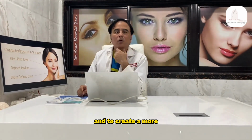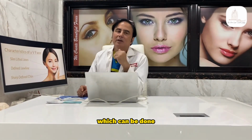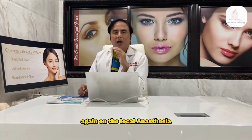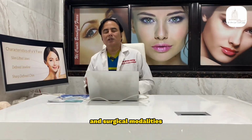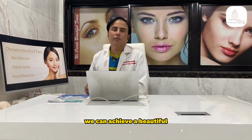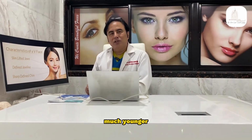And to create a more visible jawline, we have to take out the submental fat, which can be done again under local anesthesia. A combination of these things, as I mentioned, non-surgical and surgical modalities, we can achieve a beautiful V-shaped jawline, which is going to make you look much younger.